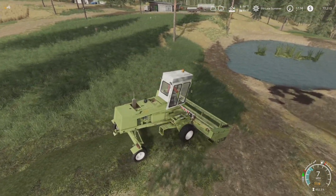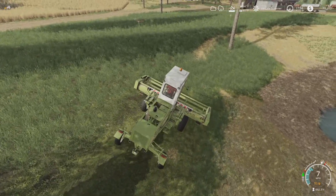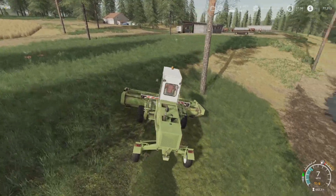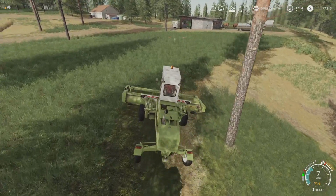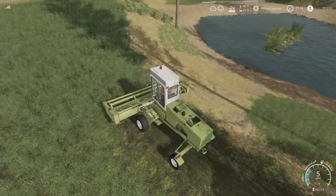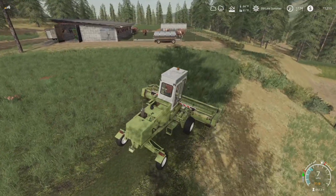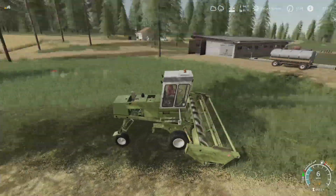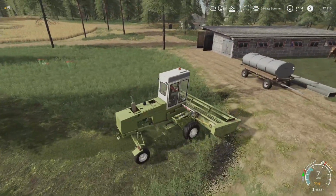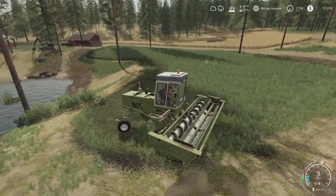This should be the good stuff here. Well, down here's not the actual field, but we'll mow it anyway. There's some weirdness with different grass growing at different rates. Laying down a pretty decent swath, it looks like. I'll just do one. I'm not sure this is actually fully grown yet.